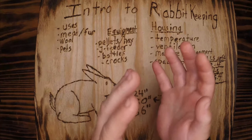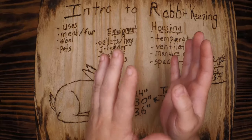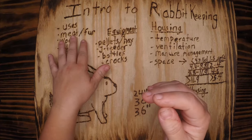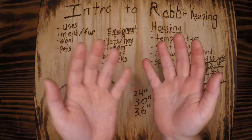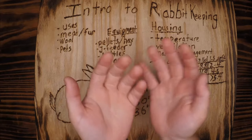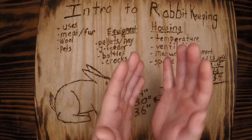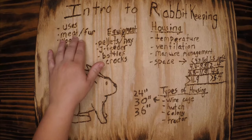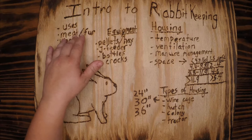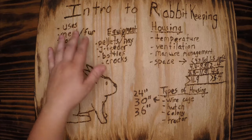Some common uses of rabbits include meat, wool, and pets. You'll see here that I included fur with the meat, because if you're going to be harvesting them for their meat anyway, you may as well use the fur. So a lot of those breeds are dual purpose. So as far as breeds, you might get a New Zealand White, a Californian.